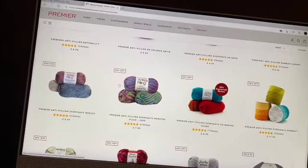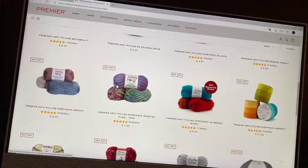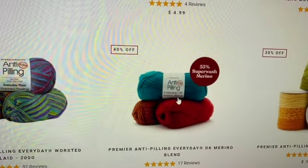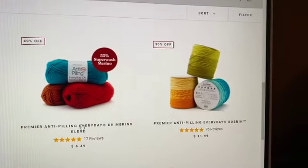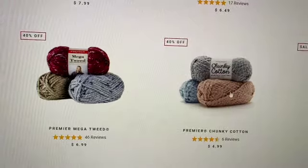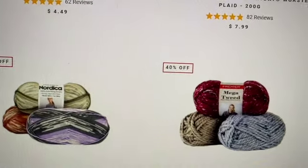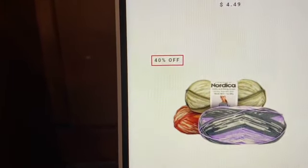Oh, wait, so we have 40% off of anti-pilling everyday plaid, and right there, 40% off of anti-pilling everyday DK merino blend. We have 30% off of the bobbins. 40% off the chunky cotton. And I've gotten this, it's very, very soft. 40% off of mega tweed. Those make incredible hats and cowls. And the Nordica. I love the way this turns out in knitting.